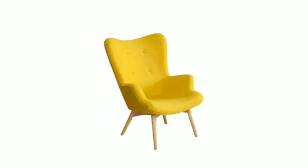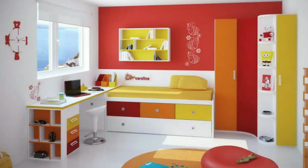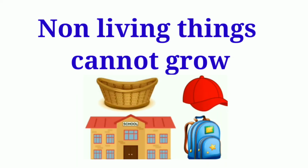Does a non-living thing like the chair or a table which you see in your home grow? No, children, they do not grow. So, all the living things can grow and the non-living things cannot grow.